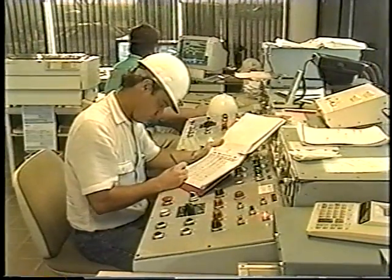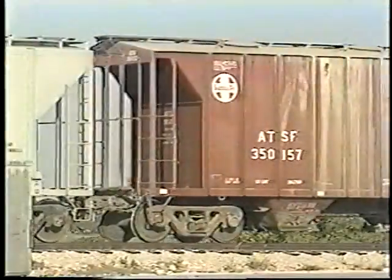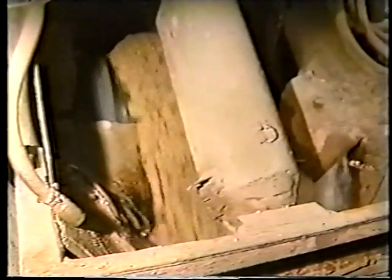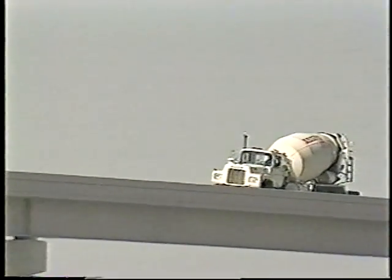From a central control room, operators ensure safe and efficient loading of cement into trucks or rail cars. From the plant, most cement goes to ready-mix concrete producers. Here, the cement is mixed with sand, gravel, and water to create concrete, which is delivered to construction sites in the familiar trucks with revolving drums.